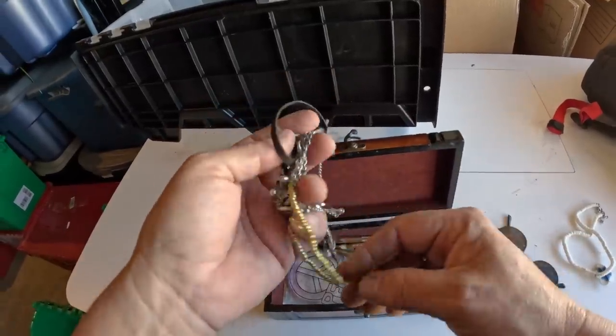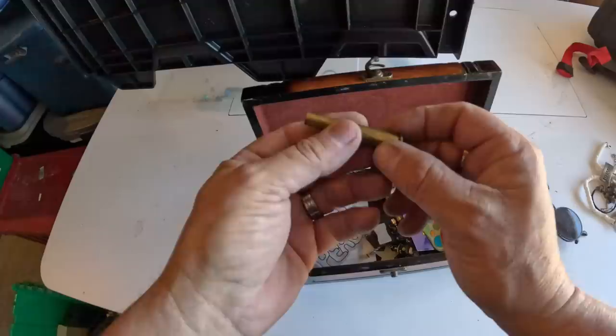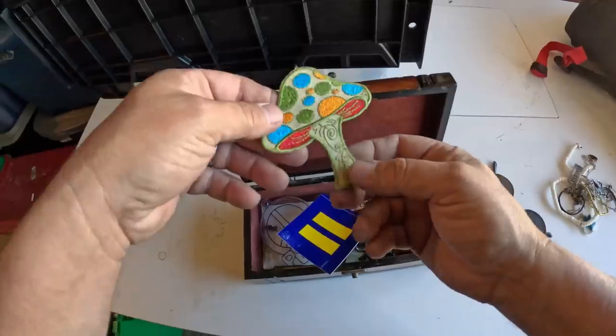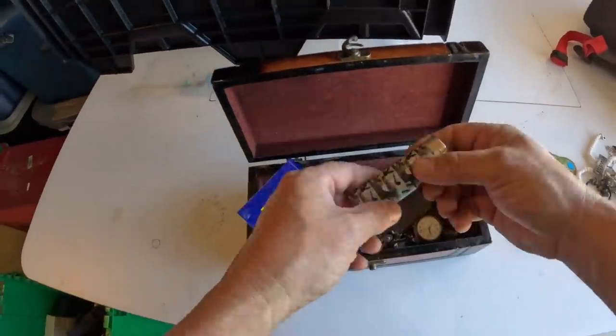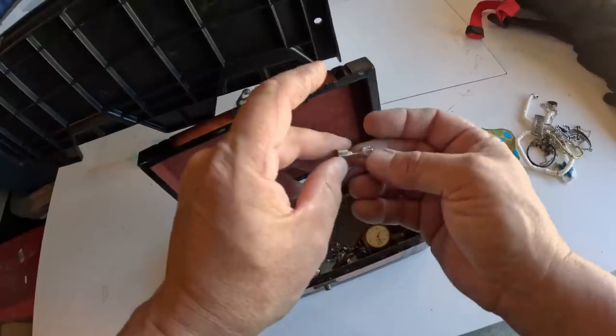I don't see anything precious in here. It's all twisted up. There's a little brass shell casing there. Mushroom patch. That's kind of neat. Whew. Another miscellaneous earring there.